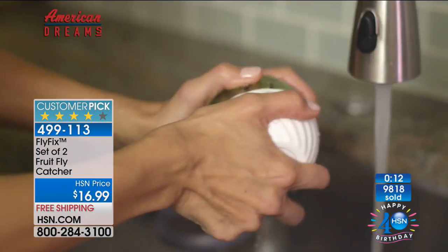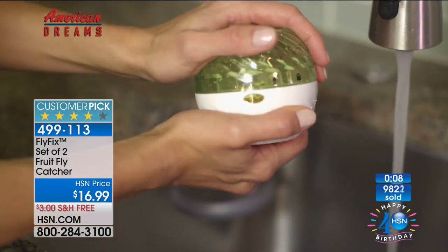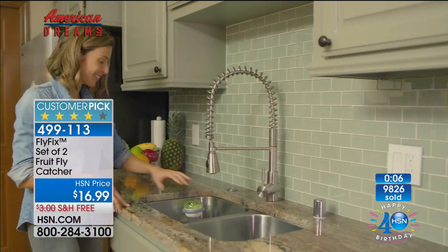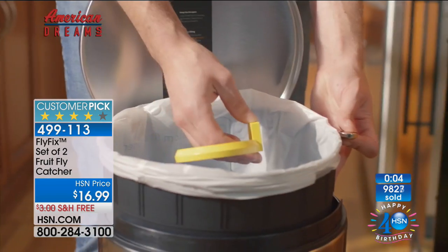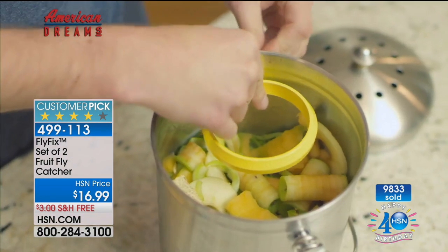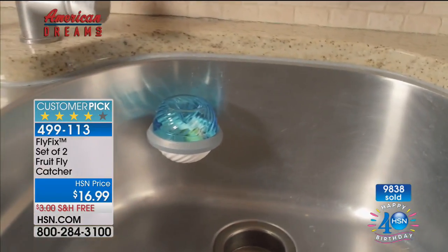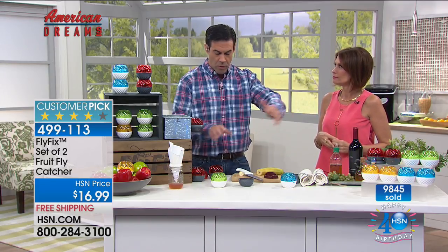Look how easy it is. She's rinsing it out. This doesn't mean you have a dirty house. This doesn't mean you're not a clean person or anything. They come in with the fruit you're buying at the store, and then you have a fruit fly problem because they're reproducing so quickly. Hundreds, thousands of them within a couple of days. And now it can take days or weeks to get rid of them, and you don't even want to buy new fruit.